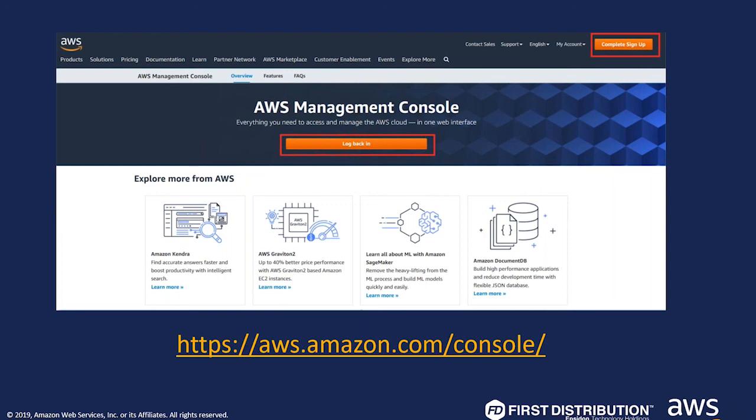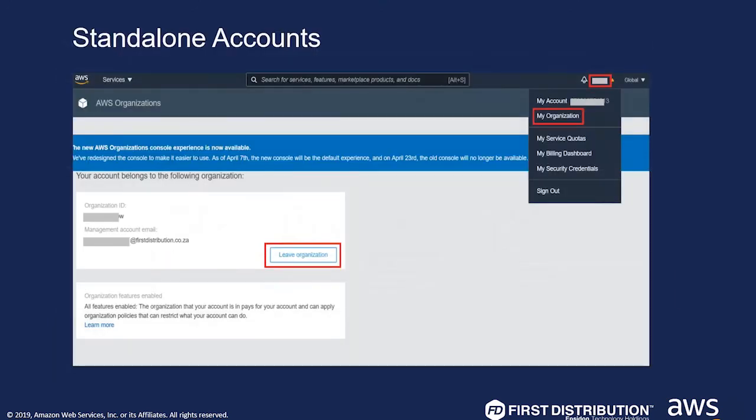Okay, we now need to check if the account is a standalone account. So you'd need to navigate to your account name, then click on organization. If you see the leave organization option, that simply means that the account is part of an existing organization, and you'd be required to leave the organization by clicking on the leave organization button, as demonstrated on this slide.